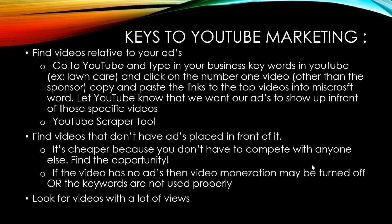And then if you want to go into more detail, you can find those videos that don't already have ads placed in front of them. What this means is you're not competing for that video space. But sometimes if it's a really good video and it's really congruent and relative to what you're doing, then go ahead and put it in, because you're not talking about just one video when you place these YouTube ads. You're talking about a laundry list of videos. So even though you might compete for space or time on that one video, you're still going to get your product in front of tons of people.